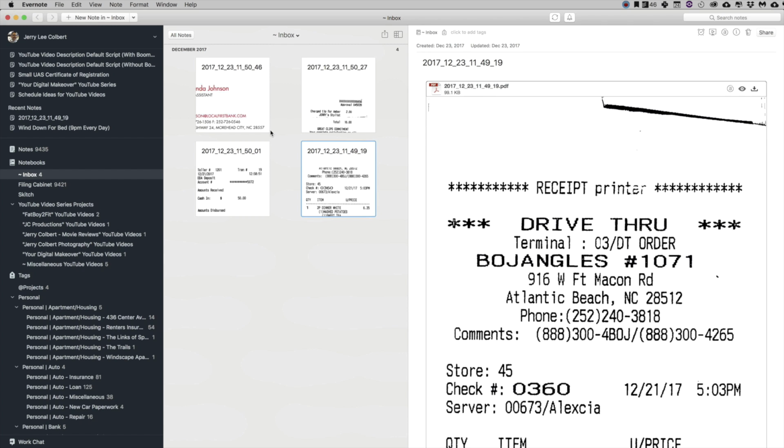Now, the great thing with Evernote is, because it is synced to the cloud, I can access these documents anywhere I want to go, whether that be at my work or on my phone. If I'm out at the grocery store or what have you, and I need to pull up a document real quick and share it with somebody or email it to somebody, I can do such.